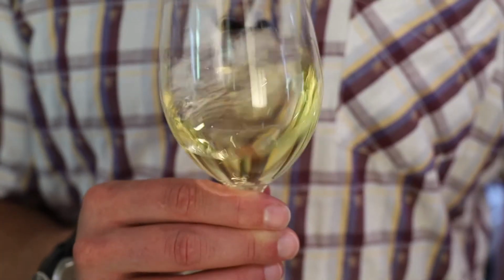So let's give that California Chardonnay a swirl. In keeping with the California style, the first thing to smack you in the face is oak. There's so much oak in there. There's some spice coming from the oak barrels as well, sort of like a cinnamon or a clove element. This is a big California Chardonnay.